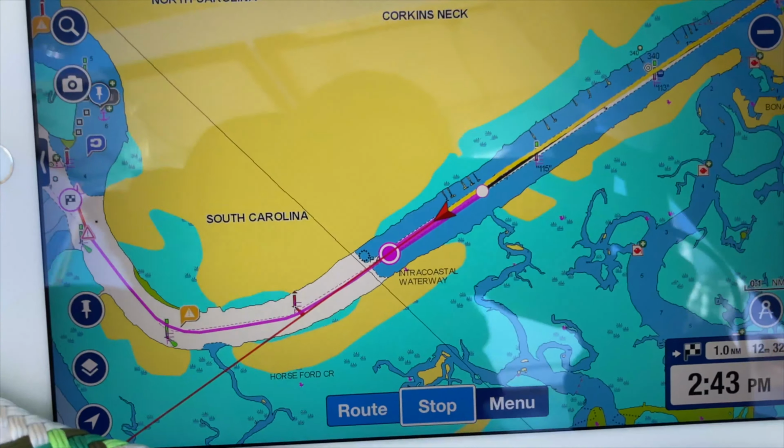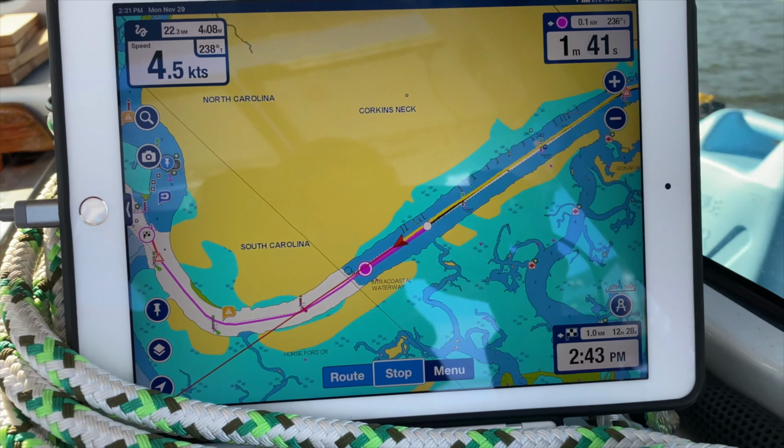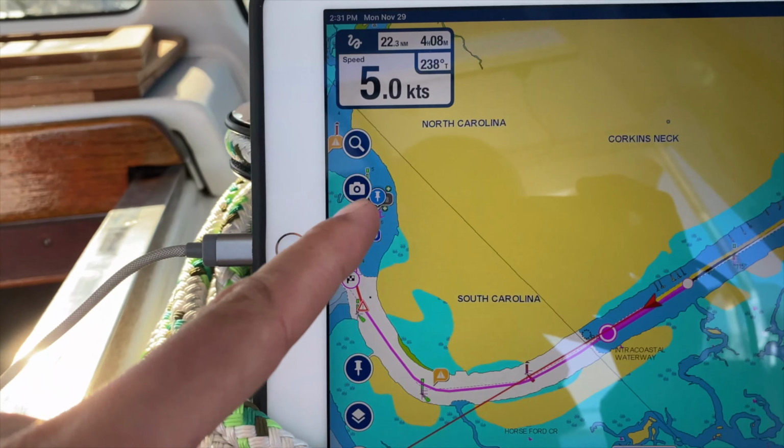Coming up on the South Carolina border here. Alrighty. Head to an anchorage right here.